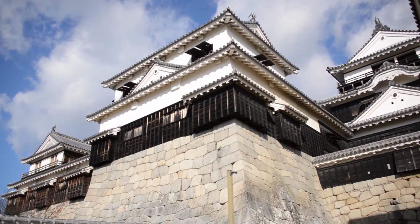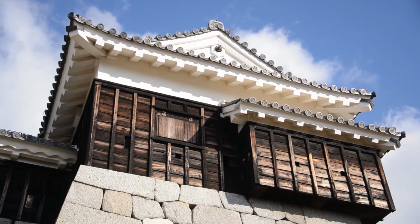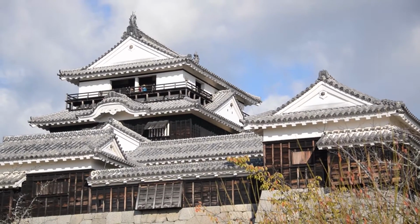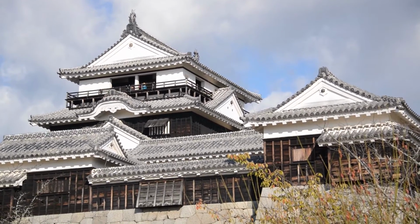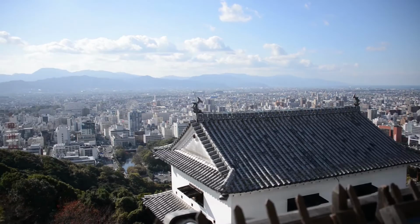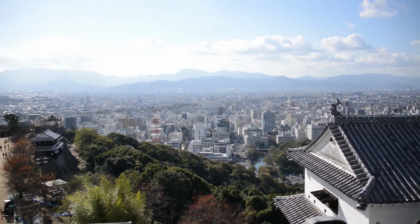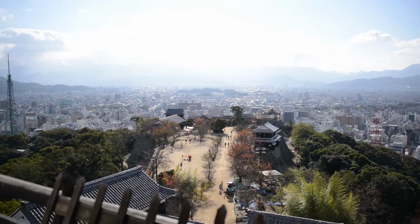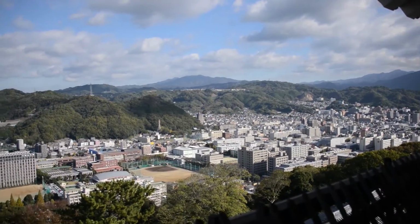And this castle, Iyo Matsuyama, was finished in 1603 by Kato Yoshiaki and ruled by the Matsudaira clan onward from 1635. So they really only had it for like 32 years. Most of these castles ended up being taken over peacefully. I guess the ones that weren't taken over peacefully got burned down, so that's why they don't exist anymore.